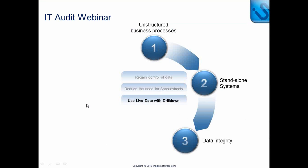So for data integrity, we see the use of live data with the ability to drill down when you see any kind of a problem or error. It's fundamental to fix those data integrity problems. It's something you can't do in a spreadsheet. You can't have that drill down. You're not in live data.